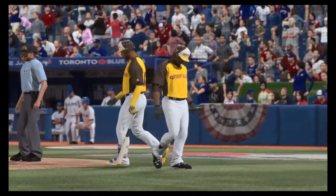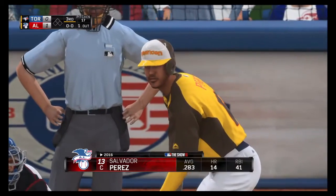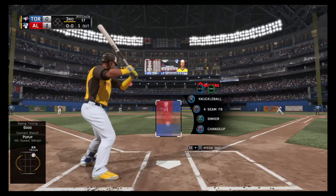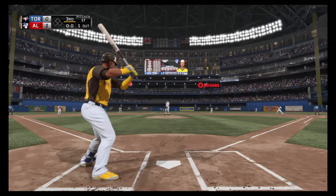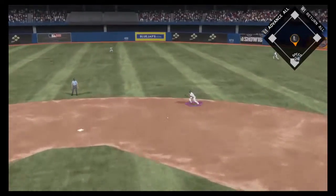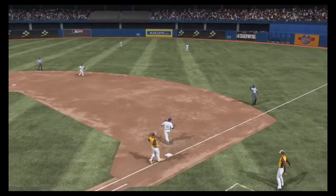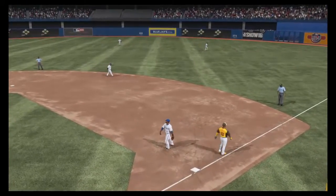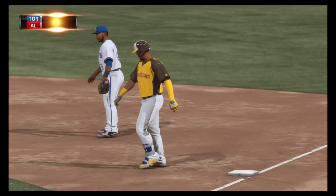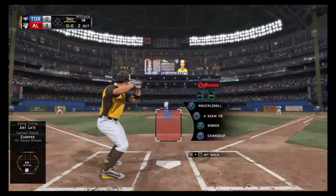Batting ninth, catcher. So one away now, and here comes the catcher, Salvador Perez. Sent on the ground out to second. Throw gets him, two down. The second baseman, number 27, Jose Altuve. Jose Altuve in now, popped out in his first trip.